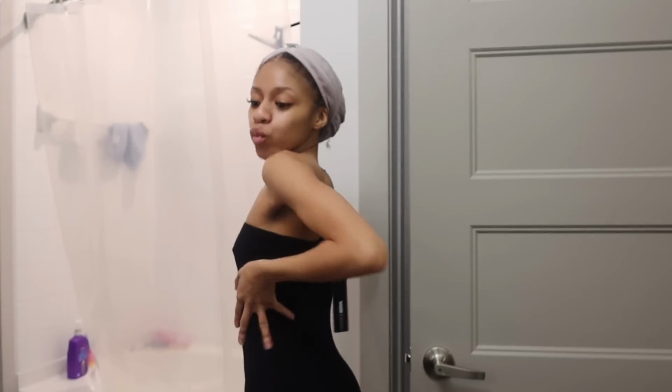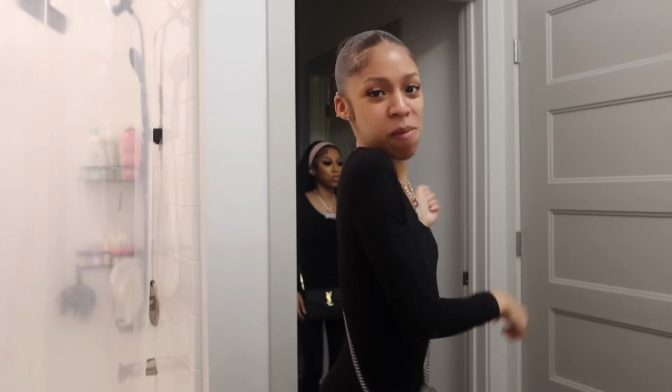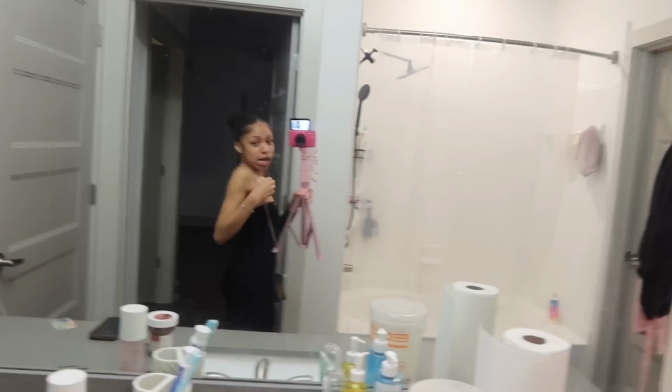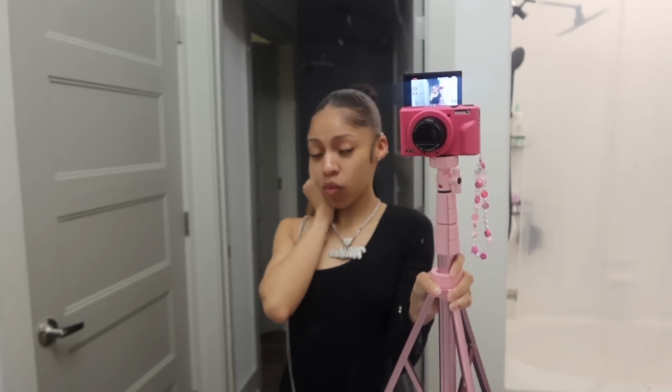Y'all, so this is the outfit. Really cute. I have razors, so don't mind my underarm. I'm about to shave it. Can just do a quick little slick back right quick. Y'all, with the outfit, I'm gonna have to record on my phone. But yeah, I'm gonna just wear the hair. Gotta go.